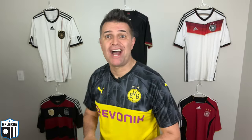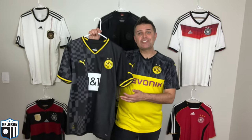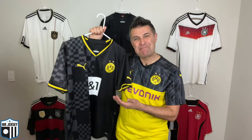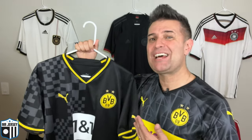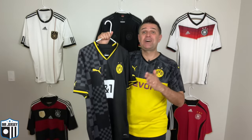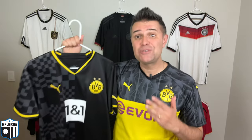But now let's talk about the 2022-23 Borussia Dortmund away shirt made by Puma. This is the 2022-23 Borussia Dortmund away shirt made by Puma. Take a look at this beautiful shirt. You guys know that I'm a sucker for black shirts. And when I saw that it was the last one in my size, at Tursi Soccer.